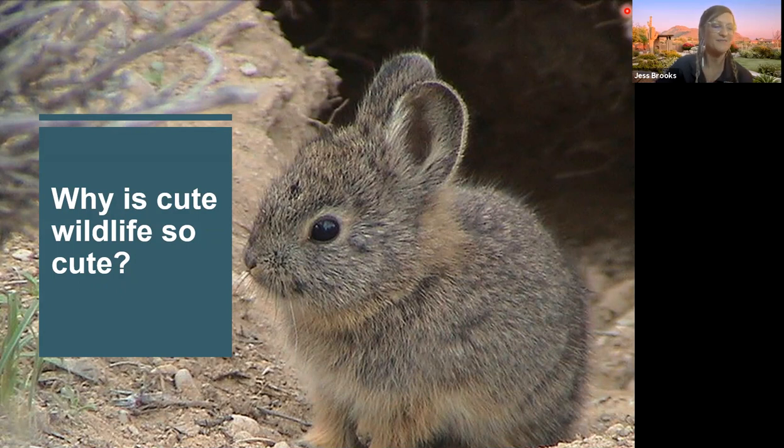All right, I see some answers coming through. This is a pygmy rabbit. So I actually didn't see a correct answer, but everyone was super close. So this is a pygmy rabbit. This is an adult pygmy rabbit.